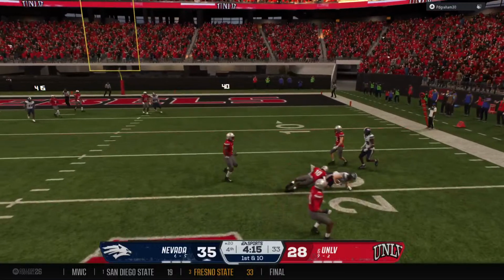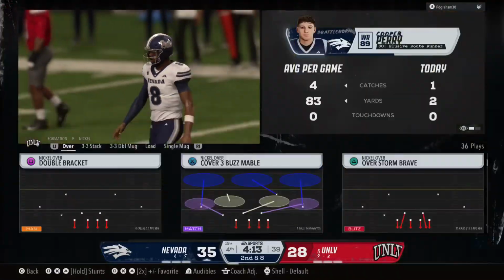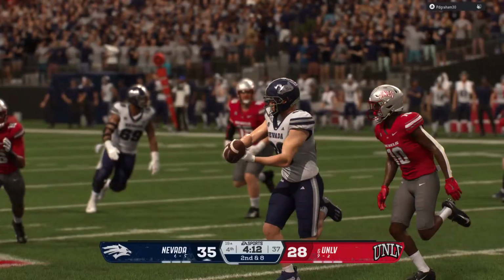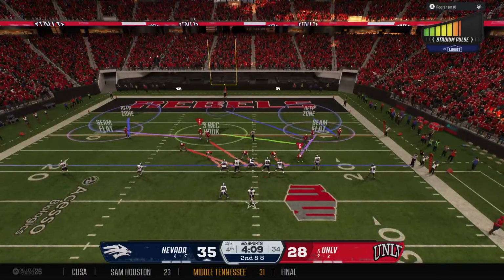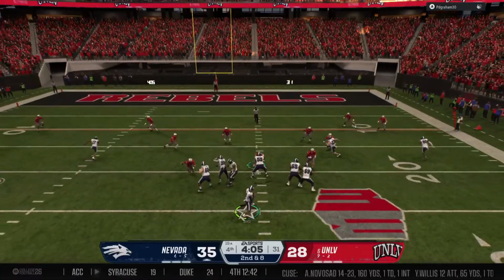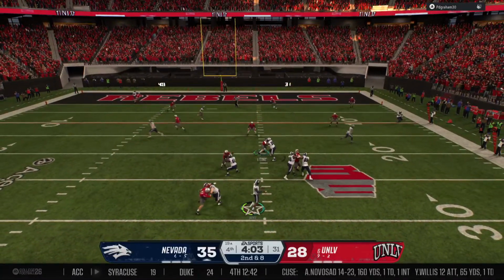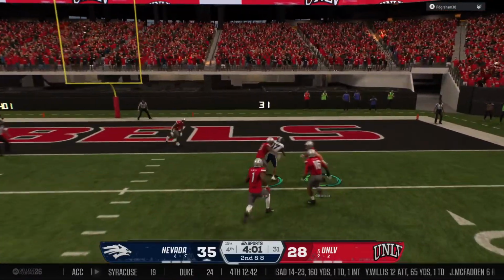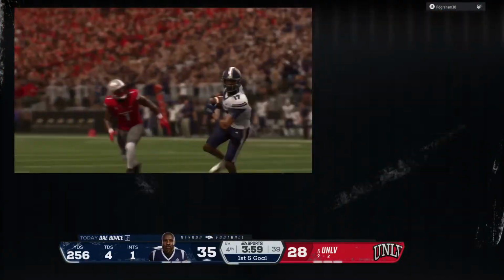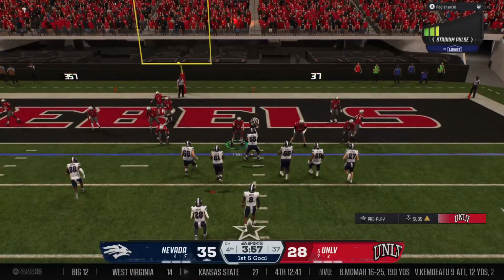Ball a little time, lets it go. Makes the grab. And the defense wrestles him to the ground. Backed up now, here's second and long. Wants to go up top. He's got an open man. He'll be stopped just short of the end zone, but they'll have it first and goal.